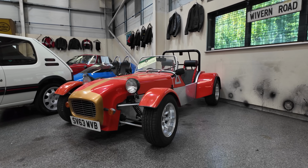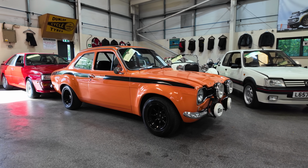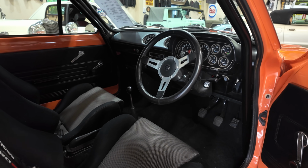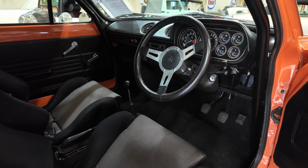Escort Mexico. That's a nice bright car. That's a lovely bright car, that, look. Been stored for 15 years, etc. My eldest son's now 34. There you are. So, nice bit of history on that car there, look.